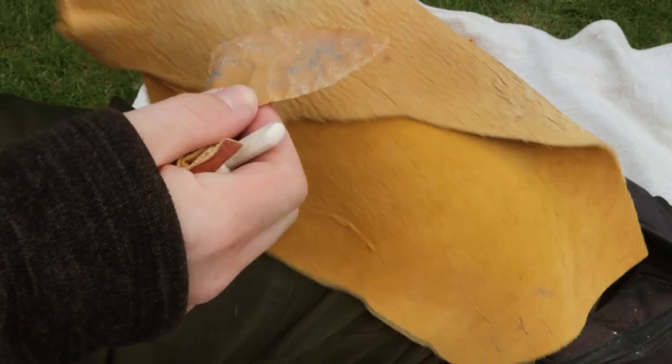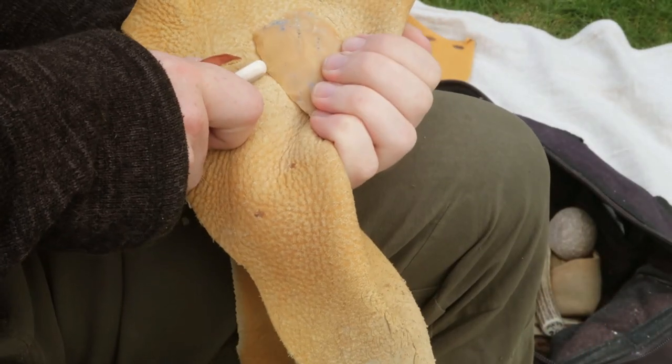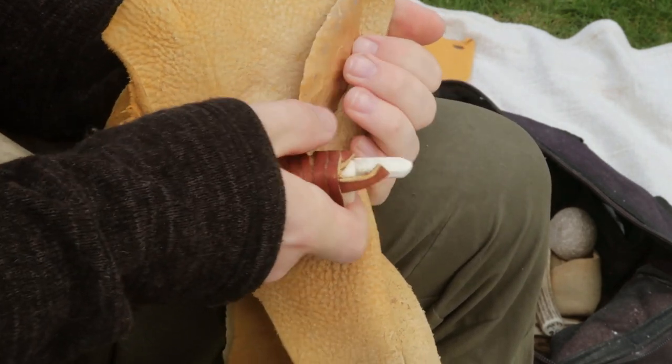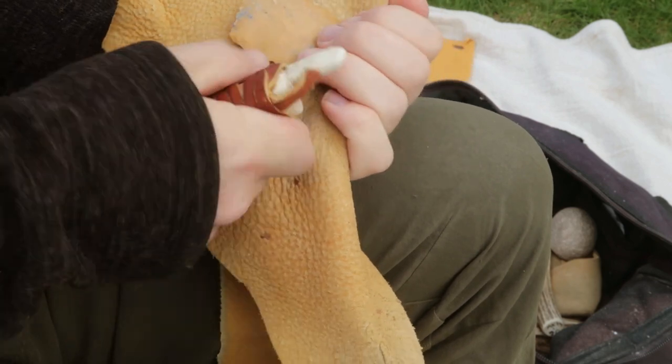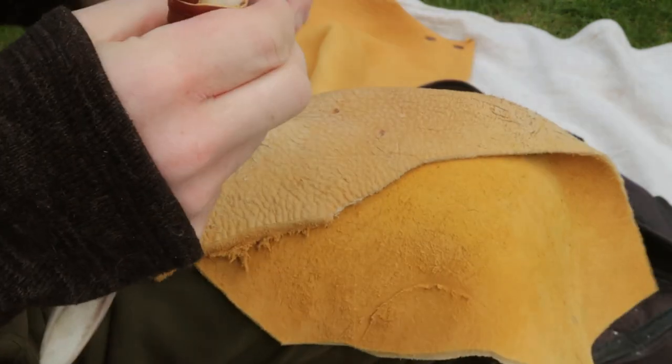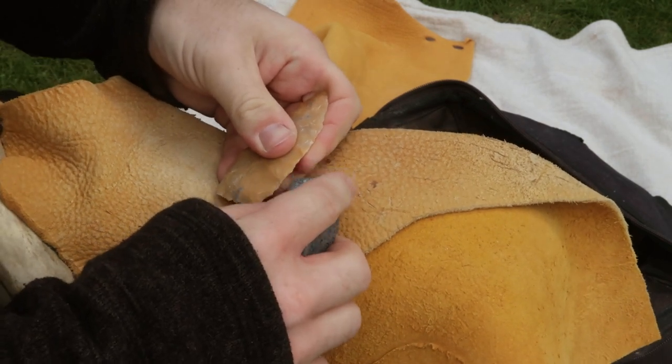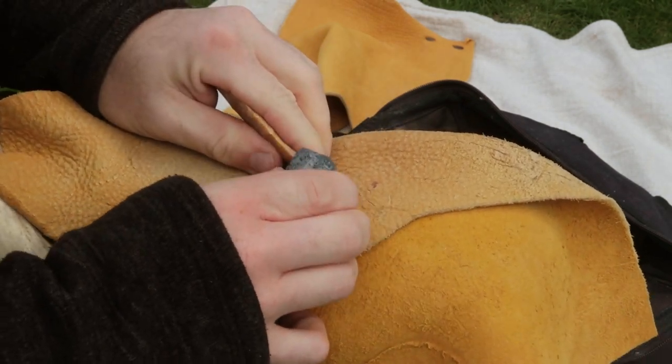Agatized coral can be completely opaque or fairly translucent. It is often a very tough material to work raw, so it must be heat treated. This material becomes workable, glossy, and colorful when cooked at temperatures of 500 to 600 degrees Fahrenheit.